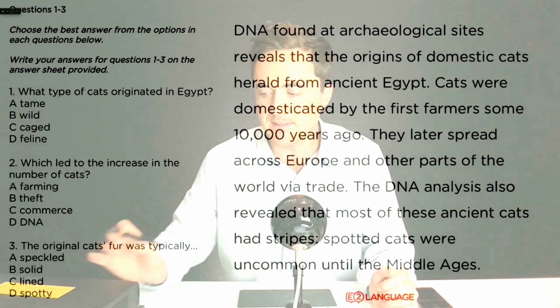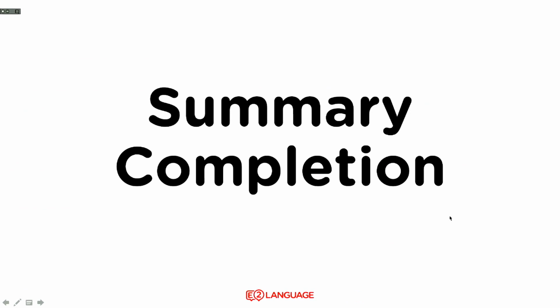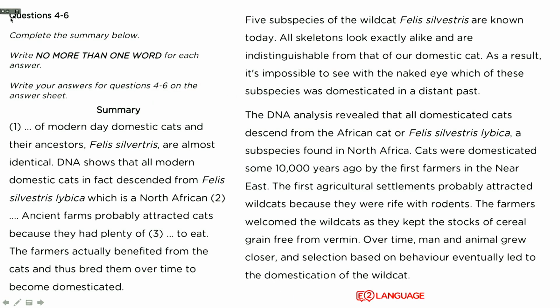Alright, how did you go with multiple choice? They're usually the first set of questions that you'll receive in IELTS reading, and they're probably the simplest to understand the format of. The next set of questions we're going to do is a summary completion. Let me explain this one to you because it does require a little bit of explanation.